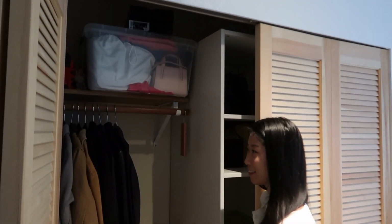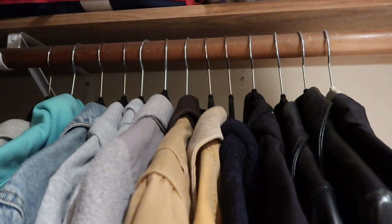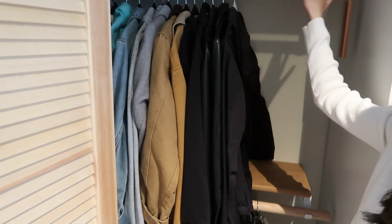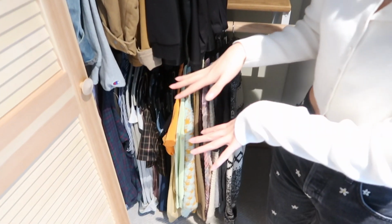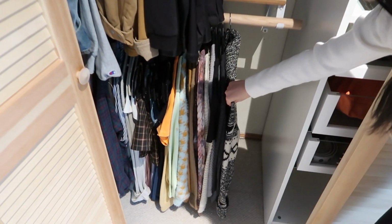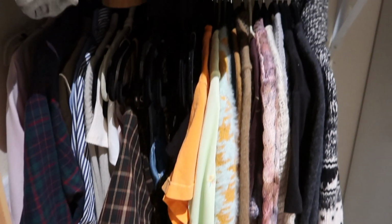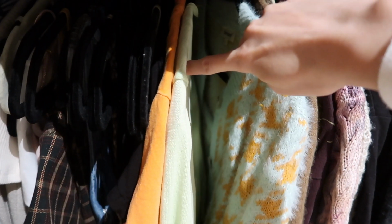So on this side, we have all my jackets and hoodies. I got rid of enough to have a lot more space. That's really messy, but we're gonna pretend we didn't see that. And then down here, I have some more chunky knit sweaters, and I have a couple of my sets and flannels. Again, I got rid of enough for there to be some space left.